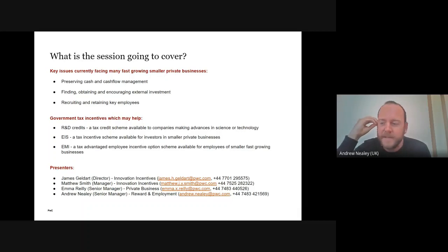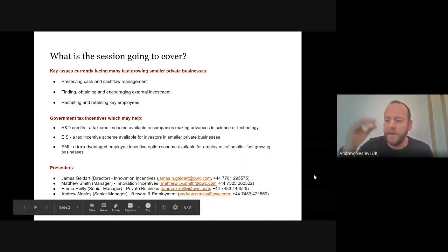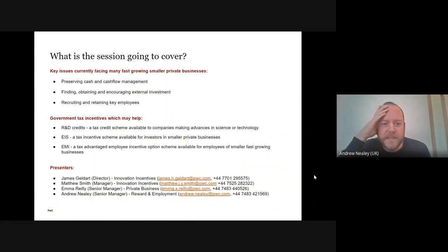The reason why we've brought these topics together today is really because when we've been working with smaller, fast-growing private businesses recently, we found that the same key issues that are facing them are often very much the same. These include a need to preserve and manage cash flow, to ensure that they can recruit and retain the best employees in their particular market, and to encourage investors and investment in their particular businesses. Whilst the incentives that we're going to talk about today have in many cases been around for quite some time, we thought it'd be important to bring them together, in particular as often the requirements and the conditions overlap in the same way as the issues that they're designed to solve.